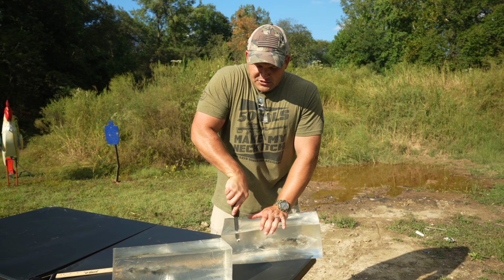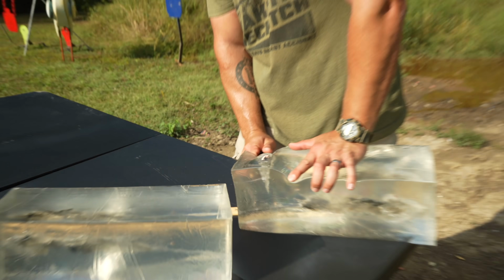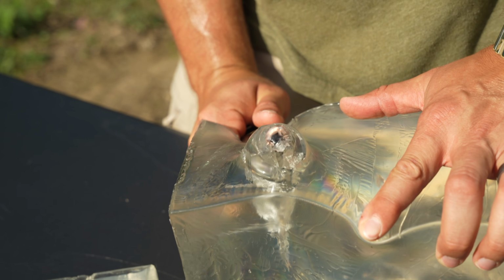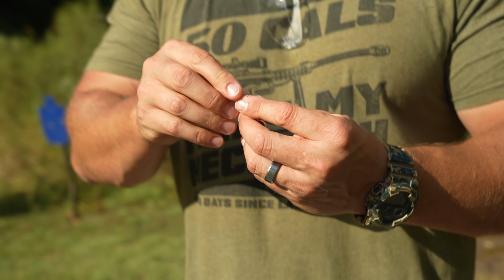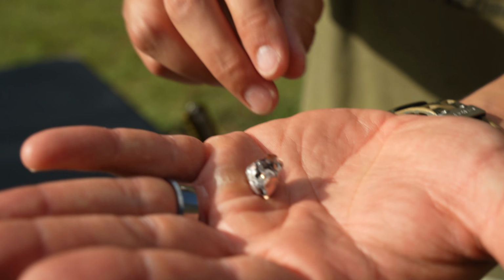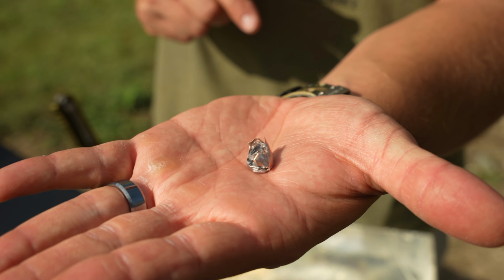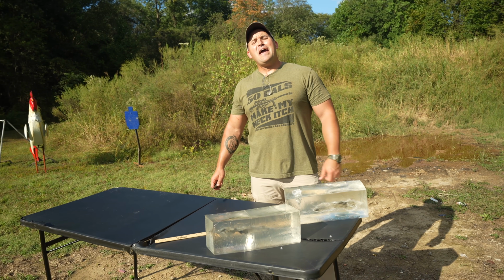But again, is this just jacket? Or is there some lead in there? Oh, wow. Yeah, there's some lead in there. It actually held together a lot better than I thought it would. Never heard of 25-06 before, but not bad.